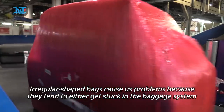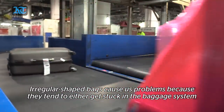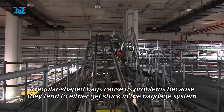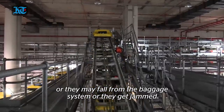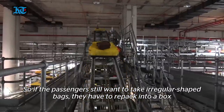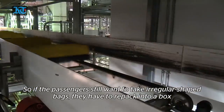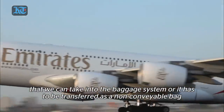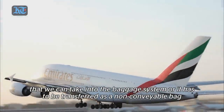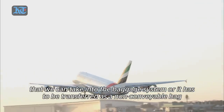Irregular shaped bags cause us problems, because they tend to either get stuck in the baggage system, or they may fall from the baggage system, or they get jammed. So if passengers still turn up with irregular shaped bags, they either have to repack into a box that we can take into the baggage system, or that item has to be transported as outer gauge or as a non-conveyable bag.